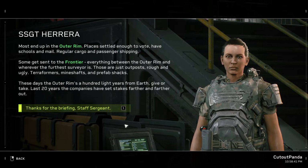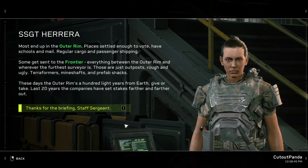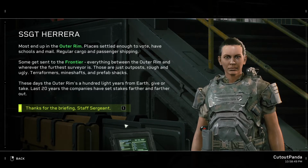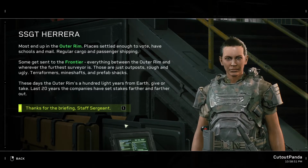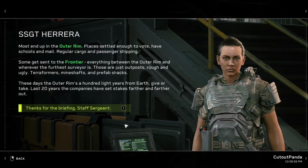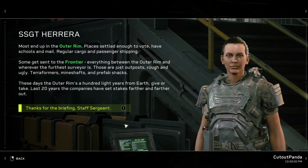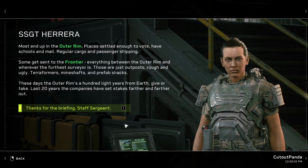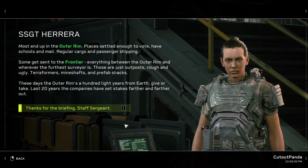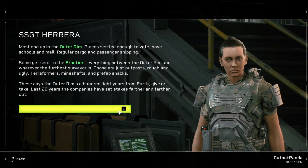Most end up in the Outer Rim, places settled enough to vote, have schools and mail, you know, regular cargo and passenger shipping. And some get sent to the frontier. Everything between the Outer Rim and wherever the furthest surveyor is. Those are just outposts. Rough and ugly. Terraformers, mine shafts, and prefab shacks. These days, the Outer Rim's 100 light years from Earth, give or take. Last 20 years, the companies have set stakes farther and farther out.